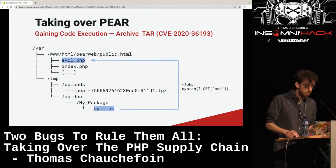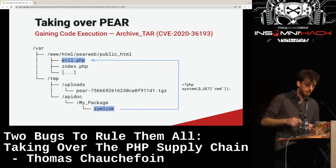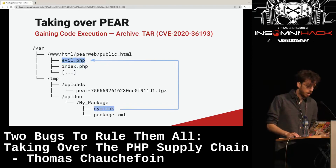Then we extract a file also named symlink, that will be written into the first file named symlink, which will be redirected to the evil.php file. And here we put some, let's say, shell. So it's just a way for us to be able to execute commands later on. And then we just extract the package.xml file just to go through all the other checks before.